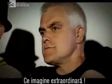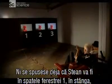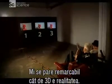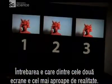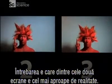Wow, what an extraordinary image. We'd already been told that Steen would be behind window number 1 on the left, and quite frankly that was very obvious as soon as we sat down. The remarkable thing is how 3D reality looks. But we had no idea which TV was behind windows 2 and 3. Now it's a question of which of those 2 screens most closely looks like reality.